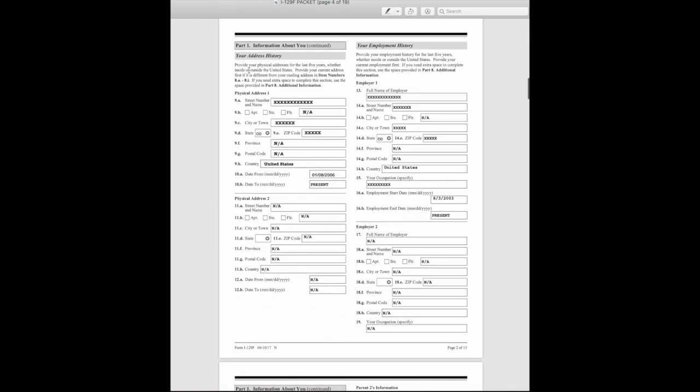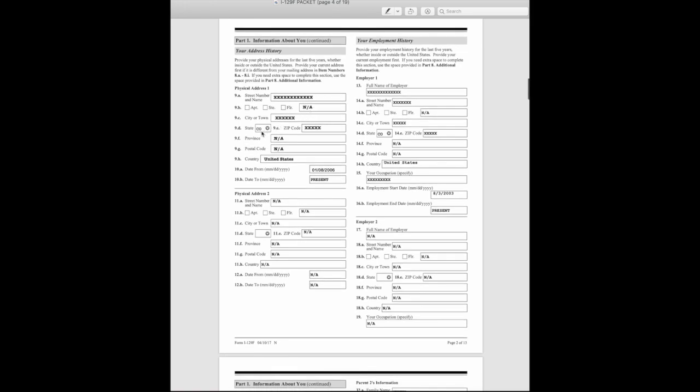In here, provide your physical address for the last 5 years, whether inside or outside the United States. Provide your current address first if it is different from your mailing address in item numbers 8A to 8I. If you need extra space to complete this section, use the space provided in Part 8, additional information. So: street number, apartment, floor, city or town, state, zip code, province, postal code, country, date from, and date to. This is already more than 5 years, so we don't have to fill out physical address number 2. This section is not applicable.